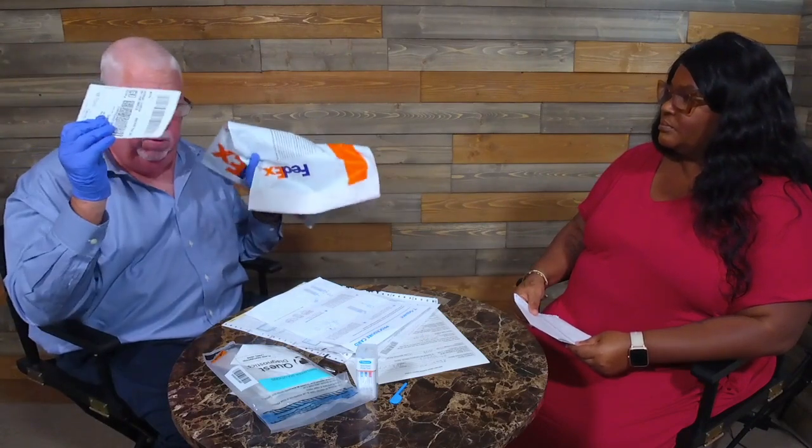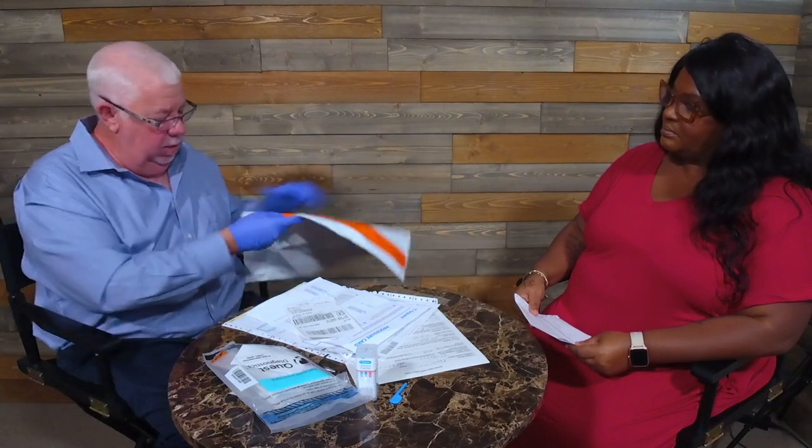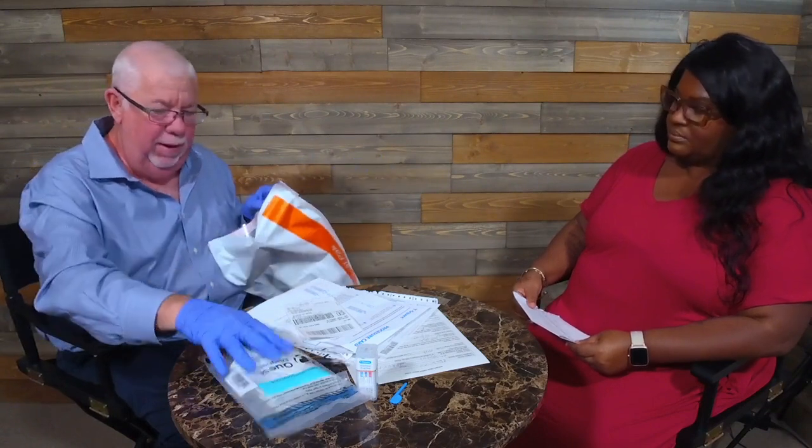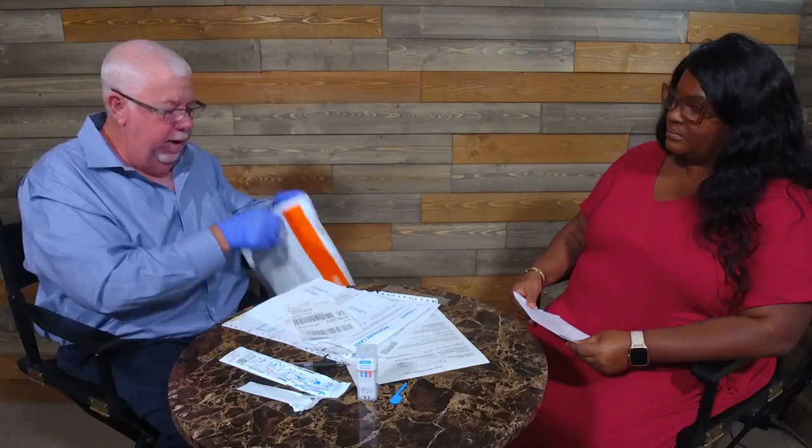And then I am going to send this off via FedEx. I have a label that comes with your supplies. You can put as many specimens in this FedEx bag as will fit. And then you would call FedEx and have them pick it up or drop it off at FedEx. We go out to the lab and they'll do the confirmation testing, and your employer will get back a final result, since the initial instant result was inconclusive.